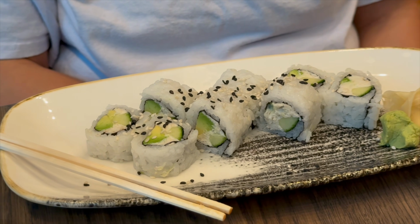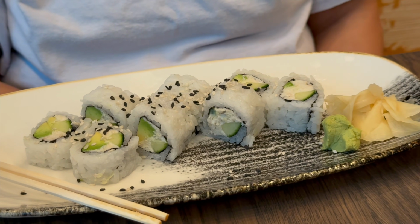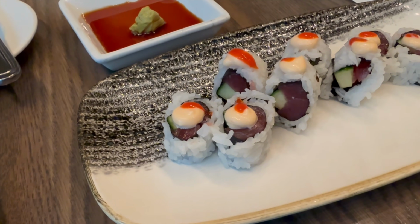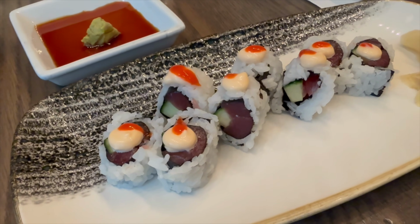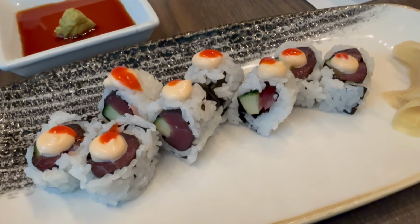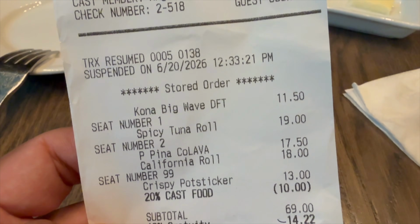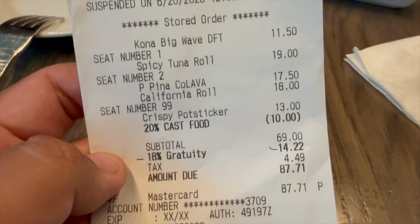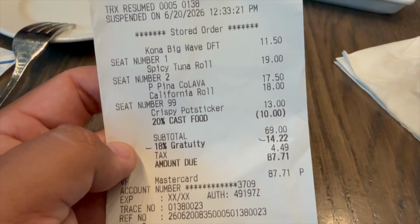Here's a look at Mars's California roll. Well, yours looks so good. Fresh avocado in there. She said it was really good. My spicy tuna roll was very good. I like the little dollop of sauce they put on there. It's nice. Here was our final bill. We did get the 18% automatically added because of Mars's Cat's discount.